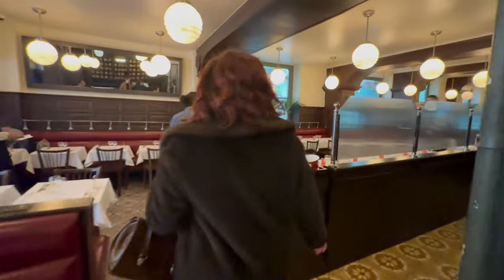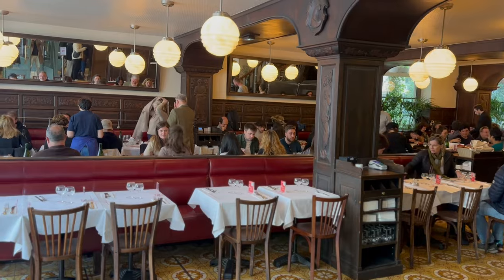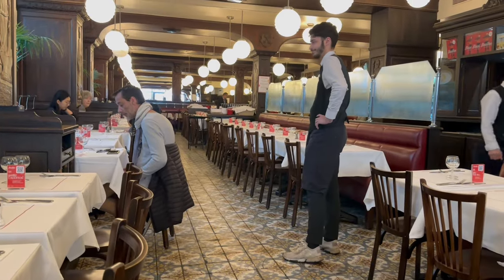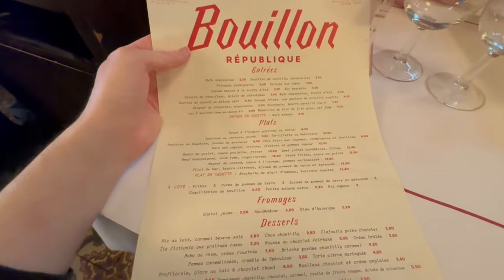That looks nice. That looks really nice. Let's go. Okay, we're inside the Bouillon République. It's really traditional, the French classic. You can find all the French classics. And the vibe is a bit oldie. I really like this vibe of the traditional restaurant. They have a big selection of the French classics.